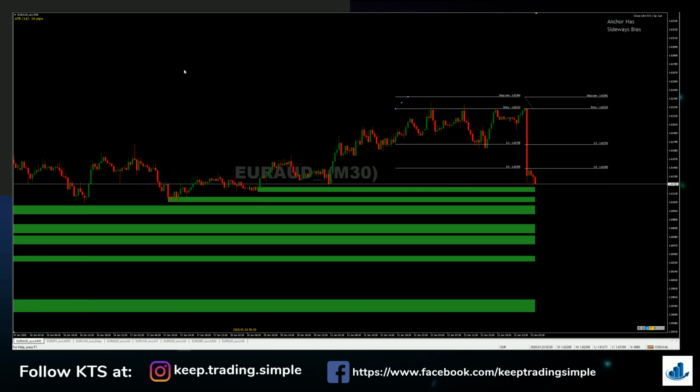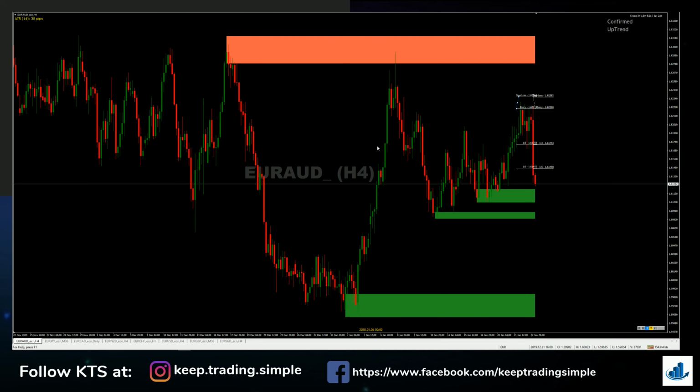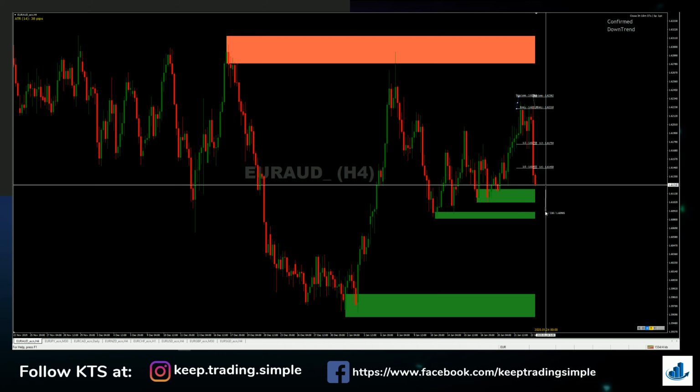But there's a lot of zones down here. I was trying to see if there was a really, really good one, something really good to grab. The answer is not really. For the most part, this one has been kind of chopped up. This entry saved it a bit, but I like this one better. But that's quite a move. I guess it's 33 pips.